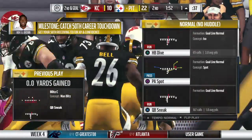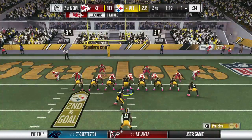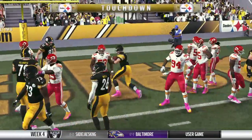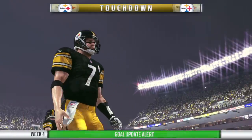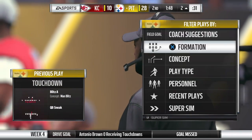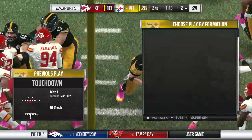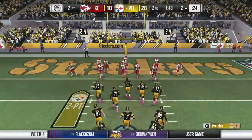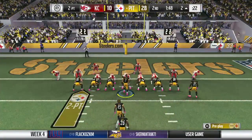No gain on the play that time, and it sets up 2nd and goal. Looking to speed things, and he's in. Touchdown, Pittsburgh. Ben Roethlisberger on his way to a historic performance, 4 first-half touchdowns. And the Steelers find a way to stretch their lead. And the sneak works on 2nd and goal. They didn't wait until it was 4th down to try and get him across.